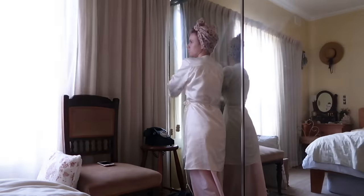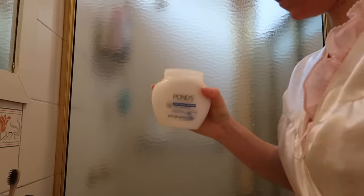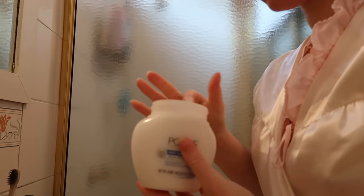The first step in the 1950s housewife's daily routine is to open the curtains and blinds. Then she must freshen up before she serves breakfast. Pond's cold cream and vanishing cream was a staple on every woman's vanity in the 1950s. They couldn't live without it.